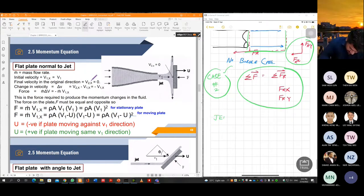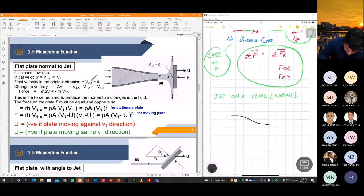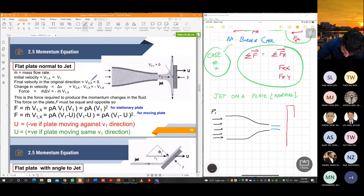Jet on a plate, normal. The jet is normal to the plate. So I've got a conduit. There is pressure P1. The jet exits and strikes the plate, a stationary plate. This is jet velocity V1. And then what happens? So this is the case.